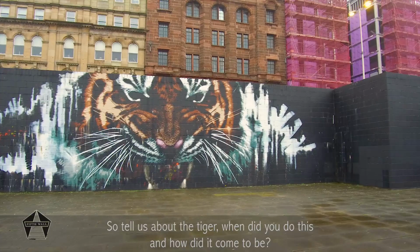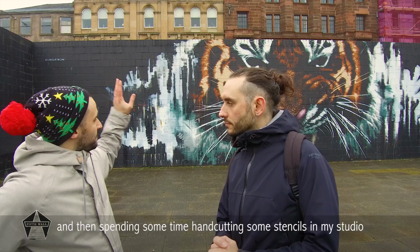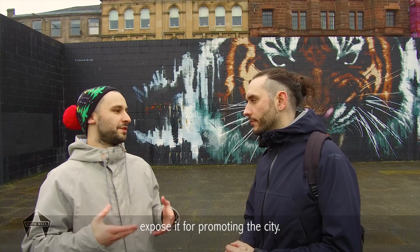So the guys at Art Pistol helped me get the wall and organise the thing, and it was a case of just coming down, emulsioning the wall, emulsioning what was over there, and then spending the time hand cutting some stencils in my studio. Four days of painting and two weeks of cutting stencils later, we have the tiger style mural. Final result, and it's definitely done the rounds on social media. Yeah, it got a lot of exposure, and the Glasgow City Council continue to expose it for promoting the city.